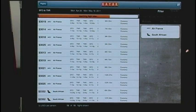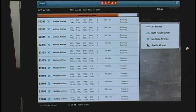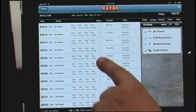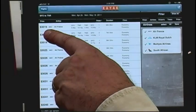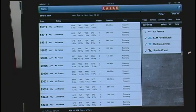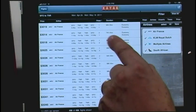Now, it doesn't search every site. I think JetBlue's not on here. Virgin America might not be on here. I don't think it is. But you at least get an idea of what this is going to cost us. This is the cheapest airfare via Air France, $3,000 round trip. You can narrow it down. You can change the class and so forth.